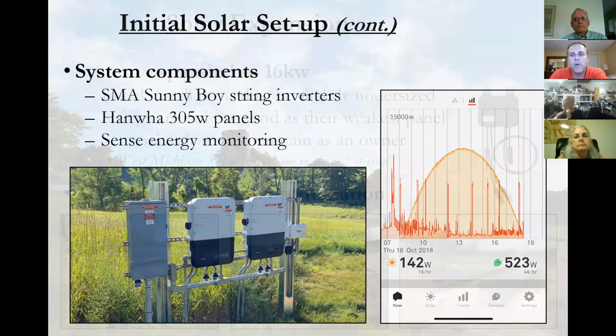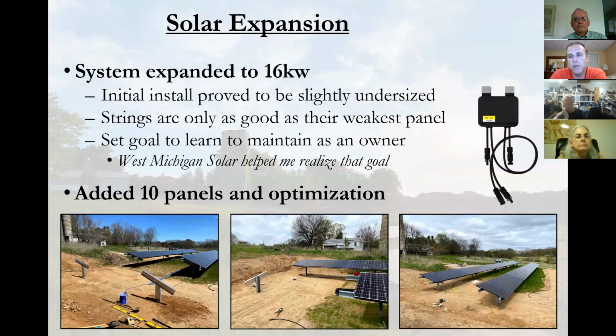So after our first year, we ended up with a system that unfortunately was a little undersized, and not to belabor the point, we had a little bit of mix up in the numbers, and unfortunately it was built just a little bit undersized. And so I did have some power bills the first winter.